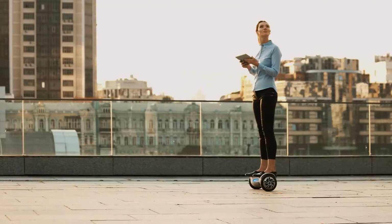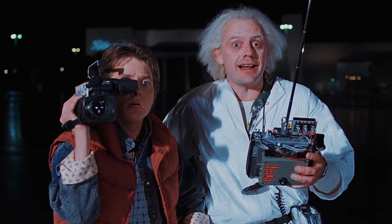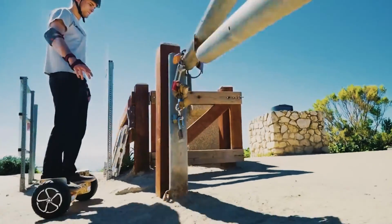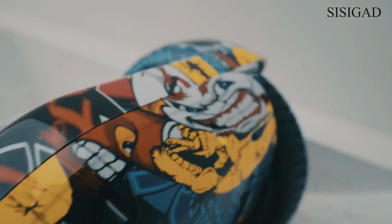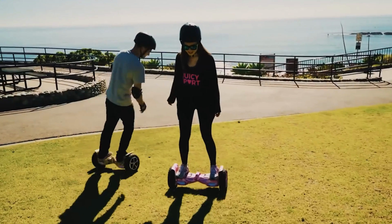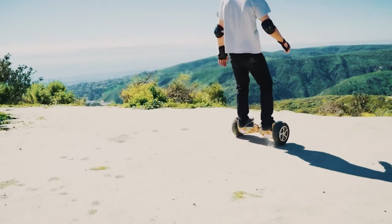Do you ever find yourself daydreaming about gliding effortlessly through town on a futuristic hoverboard, feeling like Marty McFly from Back to the Future? Well, guess what, folks? The future is now! Hoverboards have taken the world by storm, blending style and innovation in a way that's sure to make even George Jetson jealous. So hop on board as we explore the best hoverboards that promise to not only elevate your commute, but also your cool factor.